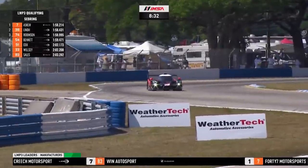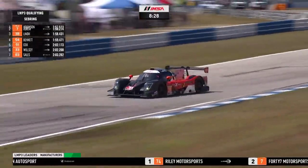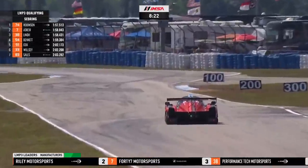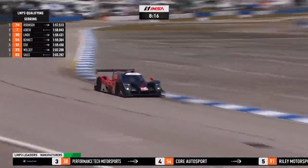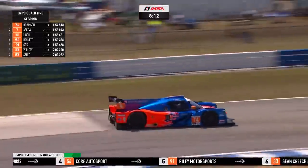Of course, at Daytona, Oliver Askew shared the number 74 Riley Motorsports Ligier with Oliver Askew, and they came away with a dominant victory there. Robinson now in his second lap around goes to the top of the charts with a 1:57.5. Really good lap by the former Trans Am 2 champion.